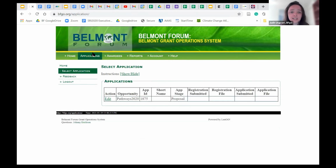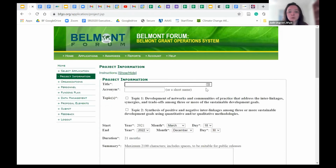So Amanda clicked on applications. You can see that she has started an application for pathways, which is what we have been talking about. So let's take a look at that. What's happening inside? What does the application form look like in the submission system? Hopefully it's familiar. Again, the first thing we see is a project title.